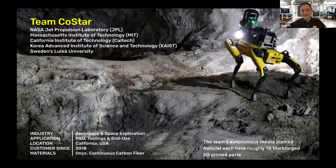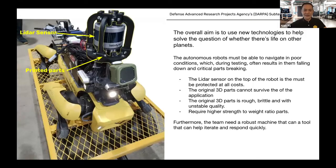They are inviting different teams around the world to build a robot that can explore some kind of underground world, not on Earth, but maybe on the Moon or on Mars. And one of the teams is leveraging Markforged technology to build this sensor carrier in this robot. So inside this fixture is the lidar, and this is basically the most expensive component of the whole thing, right?